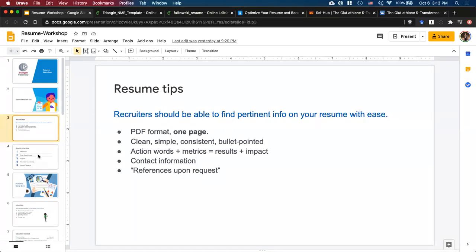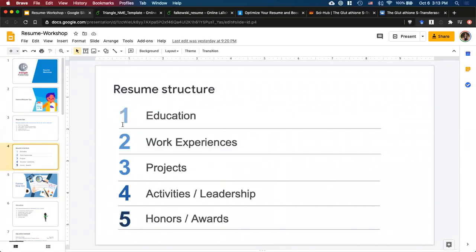So let's talk about the general resume structure next. The first part should always be education. After that, we like to list work experiences, projects you've done, activities, leadership, honors, and awards. These are also in order of priority, but I do want to stress before we go into the deep dive that you shouldn't just build a single resume.